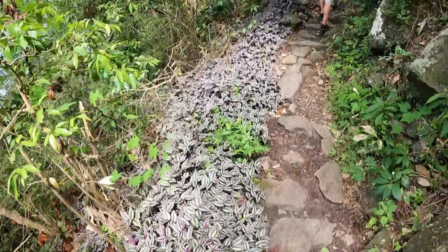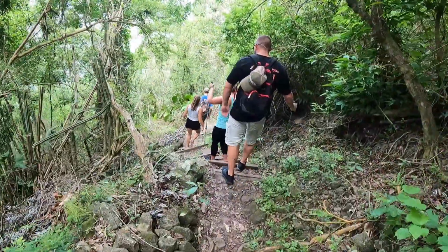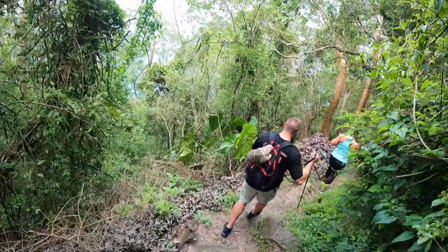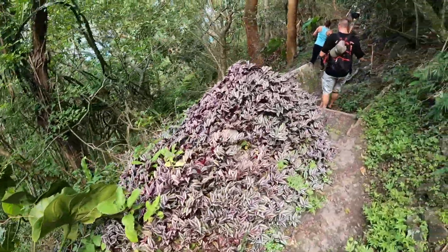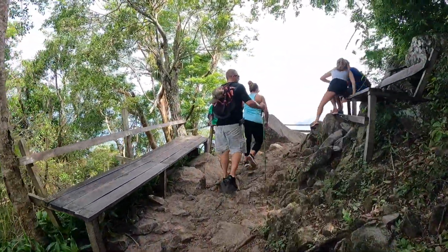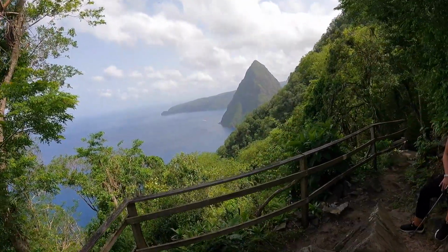Look at this flora. Just gorgeous. Okay, we are now at the halfway point of ascending St. Lucia. And another great lookout to come. Oh yeah! Wow, look at that. How we doing? All good? Oh yeah. All right. Stay strong.